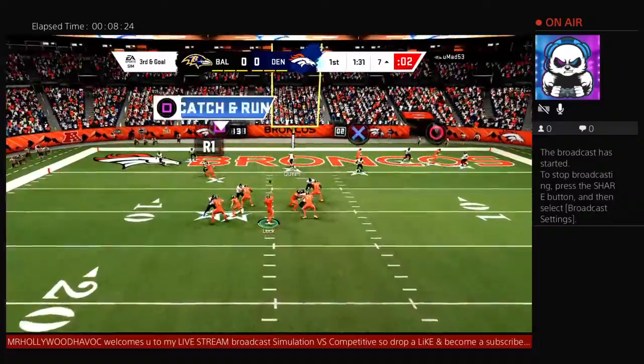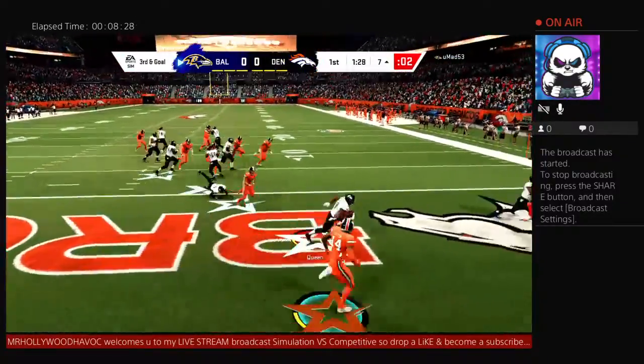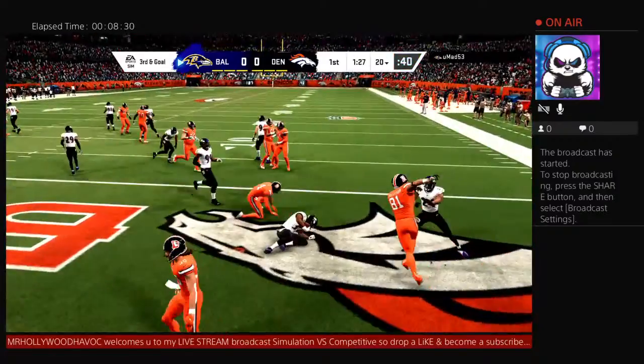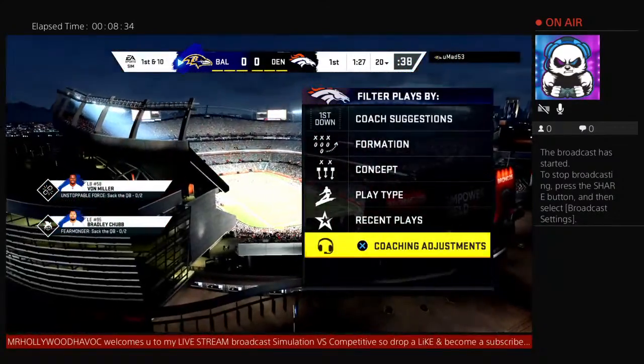Lock now on 3rd and goal. And this is going to be intercepted. A great read, and it's picked off. And a big turnover there as his guys will get the football back.